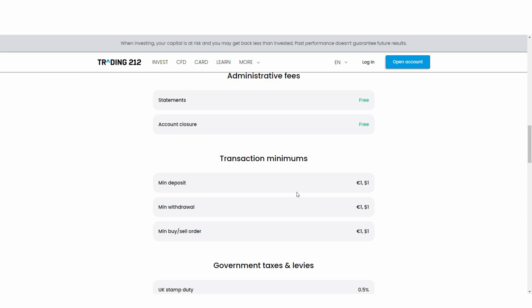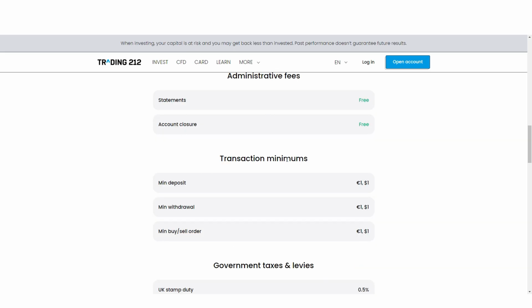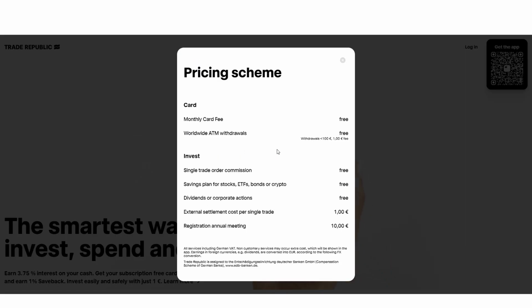In contrast, Trade Republic also provides free custody account management and does not charge order commissions. However, some fees apply, such as a €25 fee for registration for the AGM and an external cost fee of €1. This fee structure suggests that Trade Republic might have a slight edge over Trading 212 in terms of cost and expenses, allowing investors to trade without worrying about sudden hidden fees.